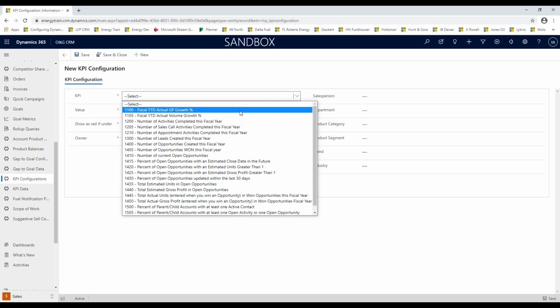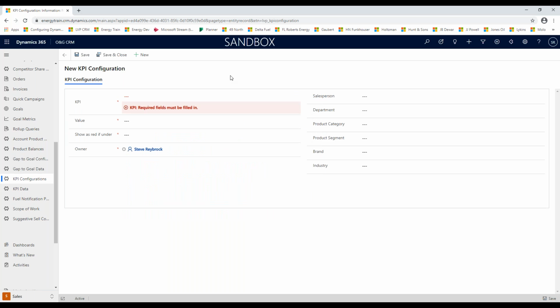So a couple examples, do I want to set a KPI to grow my gross profits business percentage, X percentage over last year? Or do I want to grow volume X percentage over last year? Do I care about completed activities, accuracy of opportunities, won opportunities, and on and on. So lots of different KPIs you can set. And the cool part is you can set them for the organization, for a customer, for a salesperson, for a department. So you can set these at a lot of different levels.